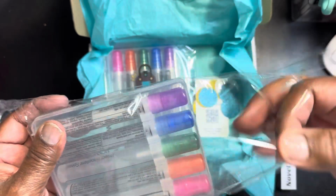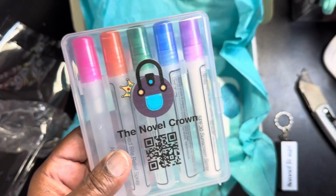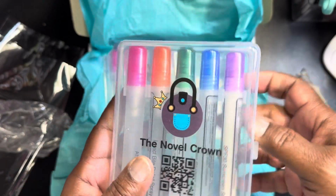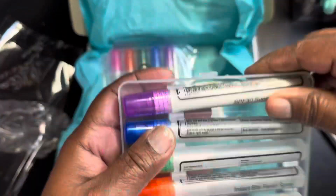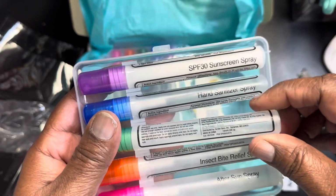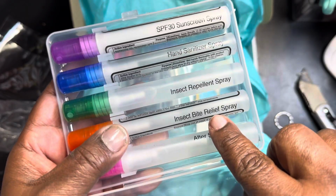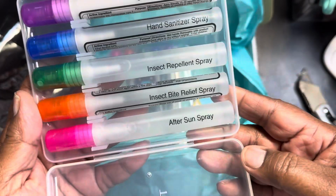All right, and then, so, I don't know how she's selling these. I mean, even the regular price, she's only selling them for $5. I thought that that's a pretty good deal. So you got sunscreen in here, you got hand sanitizer, insect repellent, insect bite relief spray, and then an after sun spray.